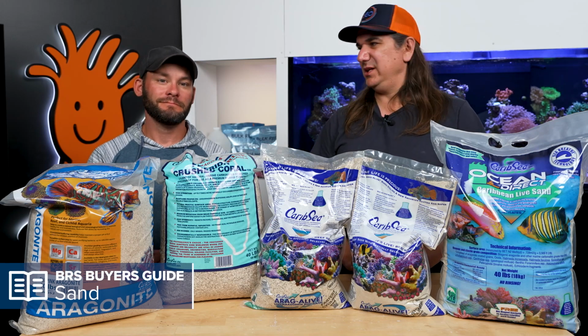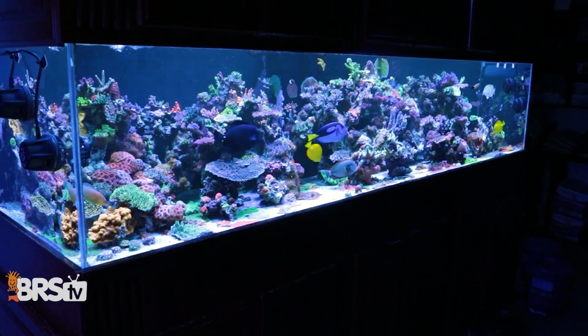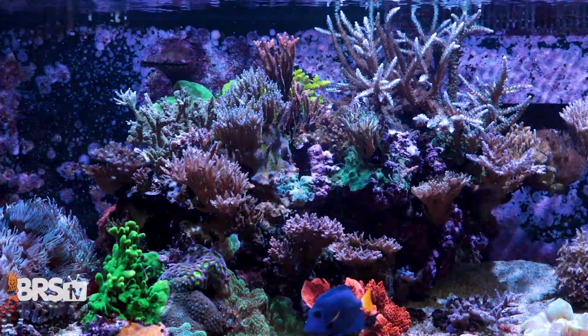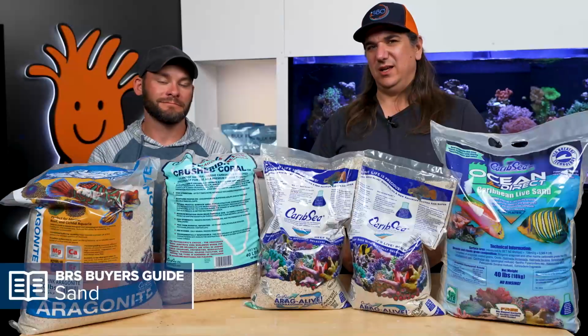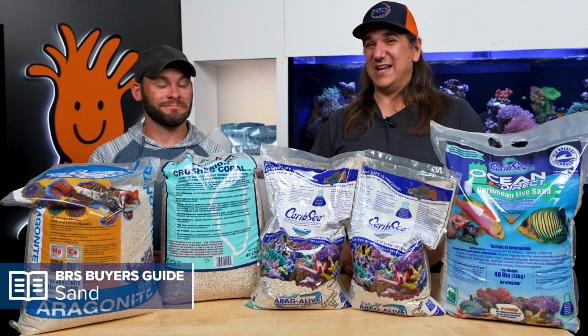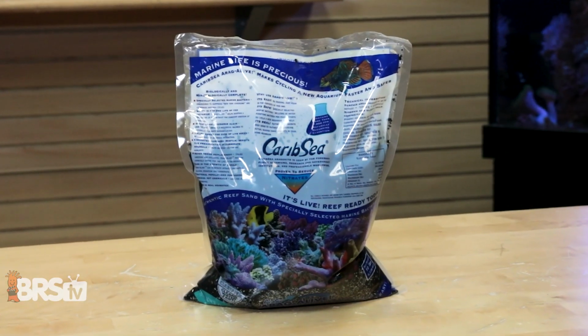This is probably specific to SPS tanks, where lighting the bottom is going to help make sure there are healthy bases growing on the rock. But yeah, that is absolutely one. I don't think I would do black sand in almost every case.